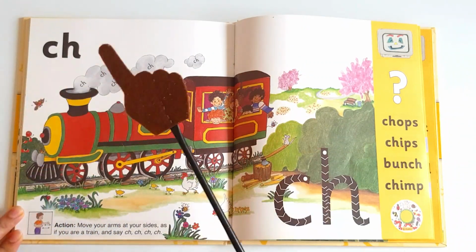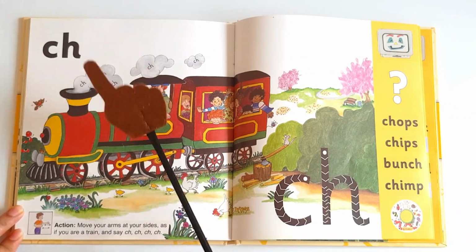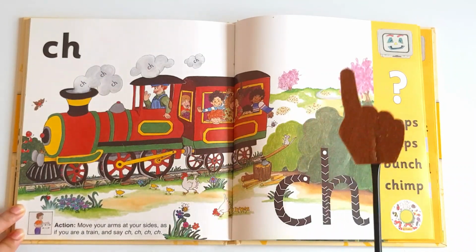Right? As you already know how we write K and H in four lines, so I'm not going to tell you the formation. But here are a few words that we are going to read with this sound. Ch. So come on, let's try to blend these few words.